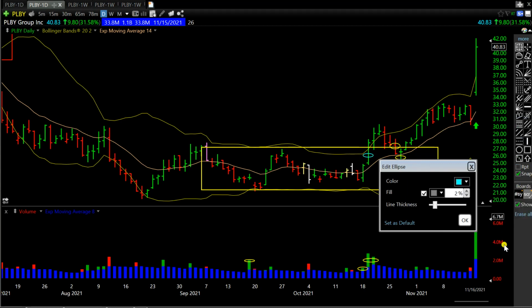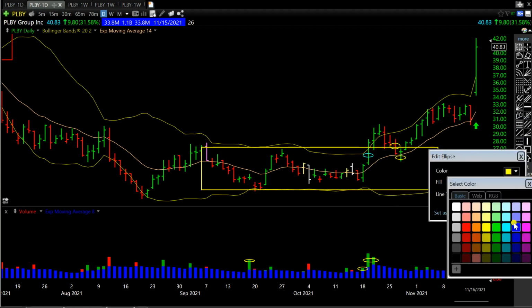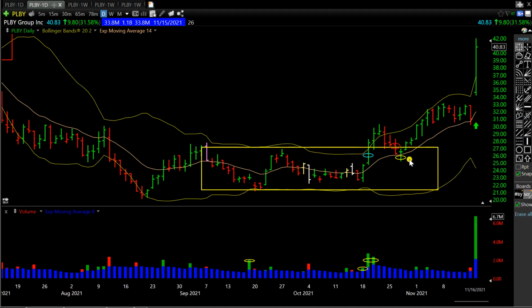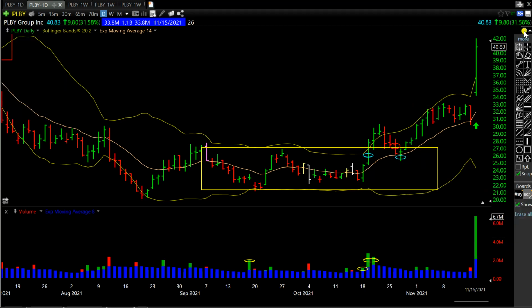But you can see how I handled this. The initial buy at 26, the risk management sell at 27. Hey, a profit's a profit. And then the reevaluation and rebuy, and then subsequently it worked right after. Now, how does this look on the weekly chart? Because my core is weekly.